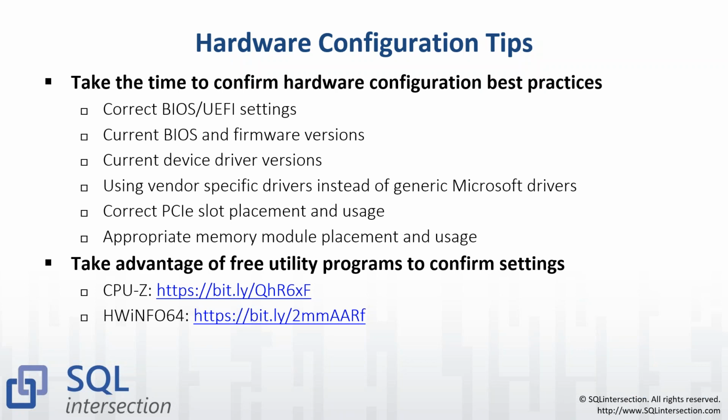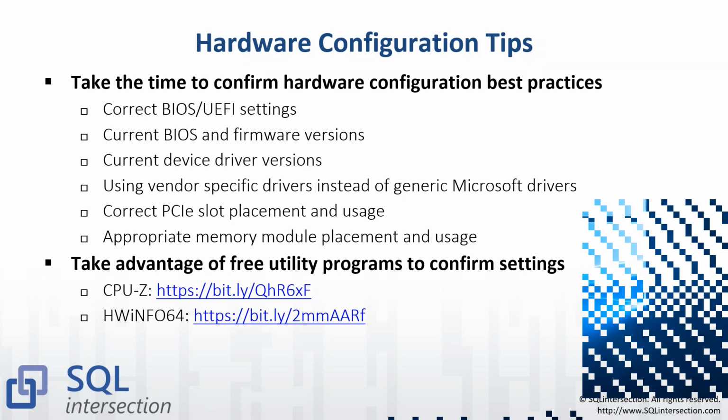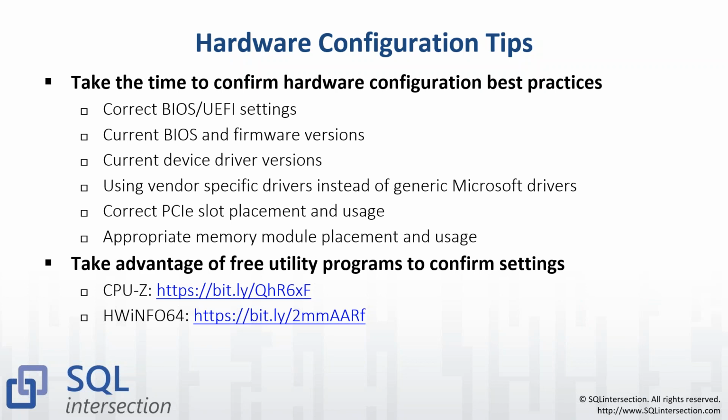And also, it's super important, especially with NVMe storage drives like from Intel and Samsung, that you use the vendor-specific driver instead of the one that Windows will install automatically. So if you go out and get one of those Intel Optane storage drives that I was talking about earlier and just throw it in your Windows 2016 machine, Windows will automatically use a generic Microsoft NVMe driver, and you don't want to do that. You want to make sure to install the Intel NVMe driver. You'll get better performance if you do that.